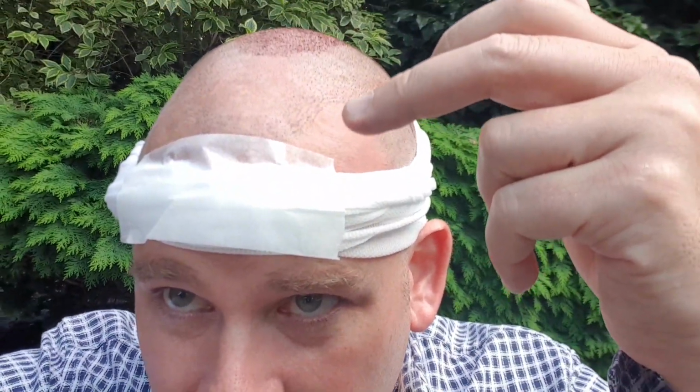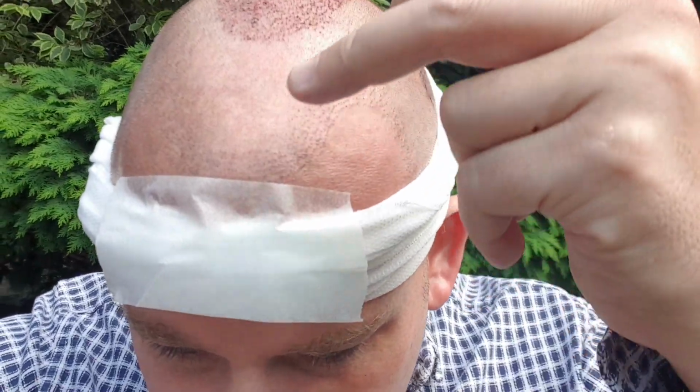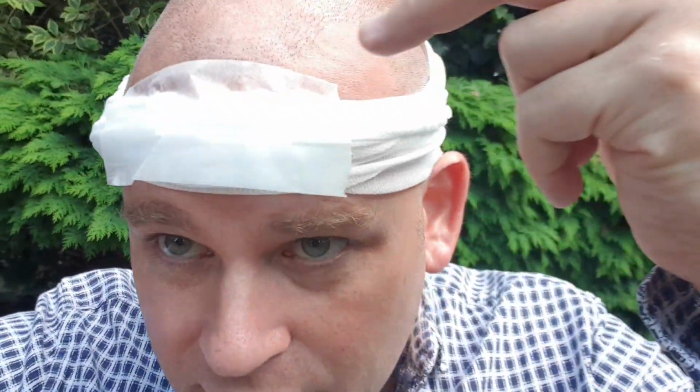So yeah, as you will hopefully have seen in previous videos, I was going very bold around the front, and then you can actually see the hairline that they've put in. So look how I was receding, but they've put that hairline in for the front, which is completed, and you can see that in a video from yesterday. The front looks brilliant to me. I'm so happy with it. And now the fresh stuff is on the crown on the top.